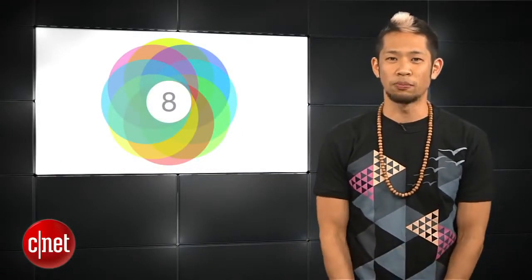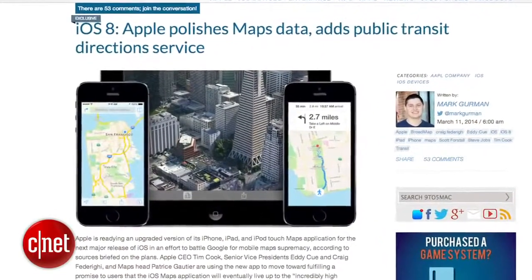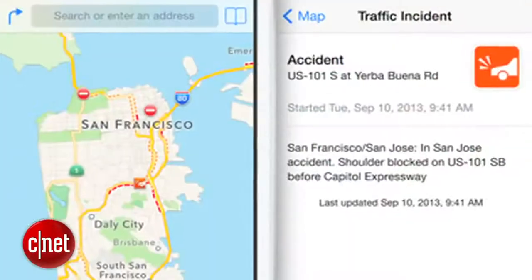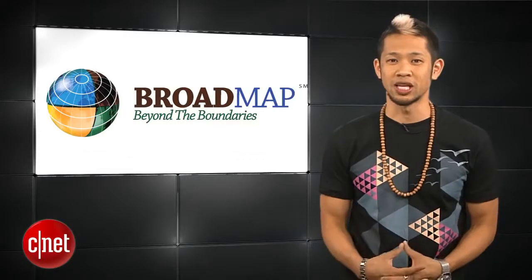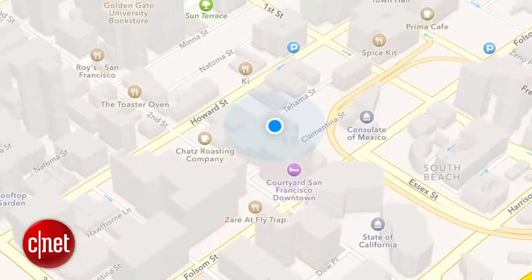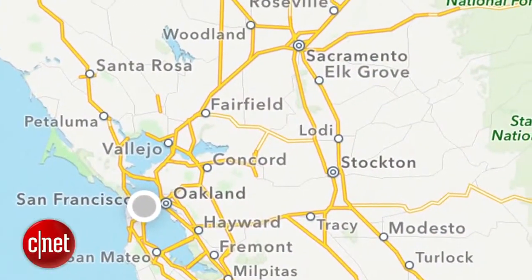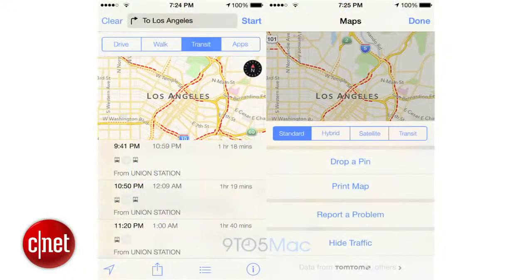But come on, iOS 7.1 is old news already after being out for a few days, and a new report by 9to5Mac says that Apple will bring a more polished Maps app in iOS 8. Their sources say Apple's database for iOS Maps will be upgraded with enhanced data, so it's significantly more reliable thanks to acquisitions of several companies like Broadmap, Embark, and Hopstop. New points of interest and new labels will make places like airports, parks, and bus stops easier to find, and the biggest change will be bringing back public transit directions that will be deeply integrated into the new Maps application.